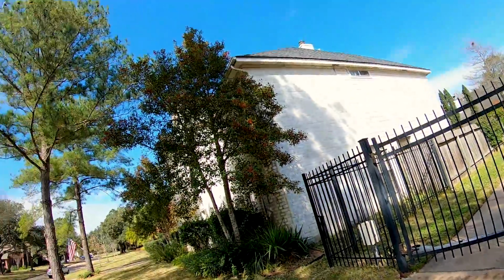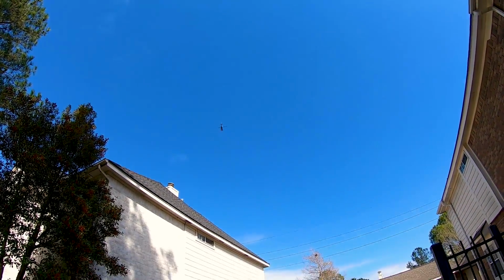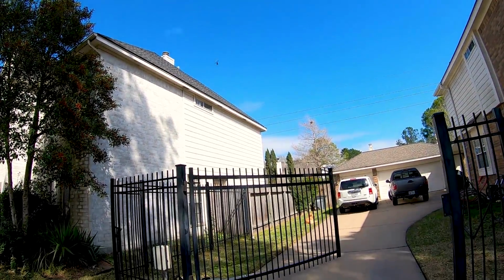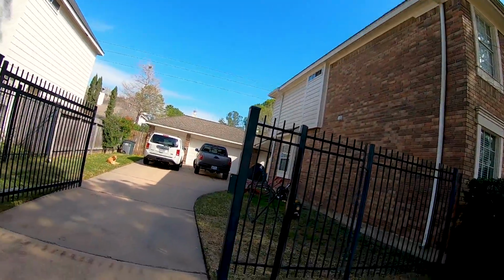It sounds like a military chopper. What do we got? Where is he? Nope, private. It's like a news chopper. And this is their flight path right over my house. Sometimes they're only about 150 feet up.